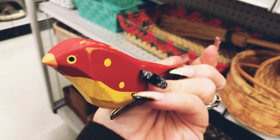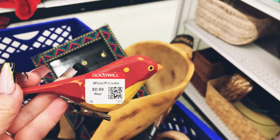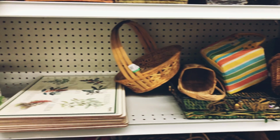So before we get into the next item that I love to find, I found this really beautiful bird for 99 cents that I'll be adding to the top of a lampshade. So number 2 is baskets. So let's get onto the basket aisle and see what we find.